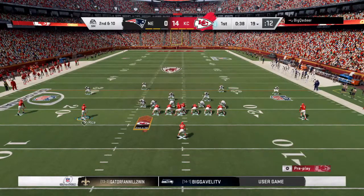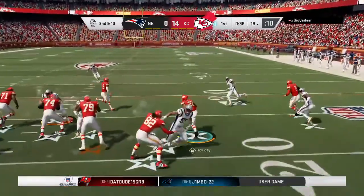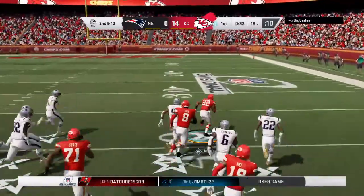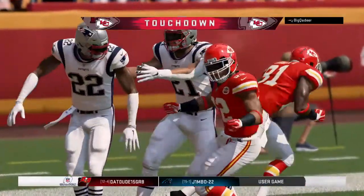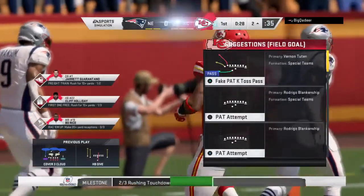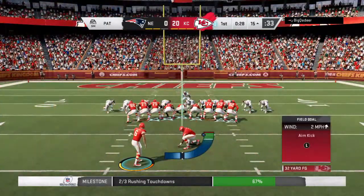Gonna give this one to the tailback. He's got a first down past the 30. And he cuts it out to the sideline. And he will take it on in for a Chiefs touchdown. A big play there. 81 yards. And the Chiefs are able to extend their lead.